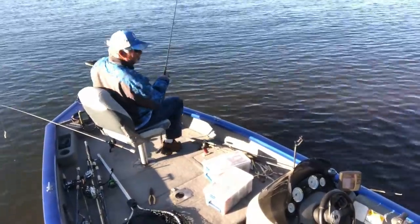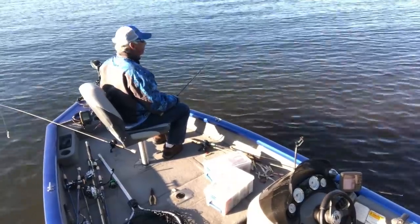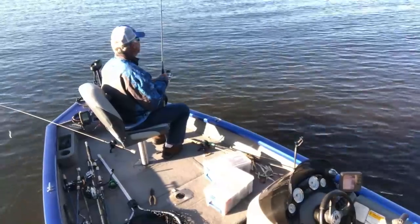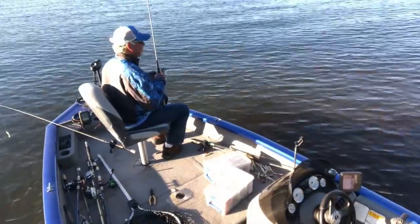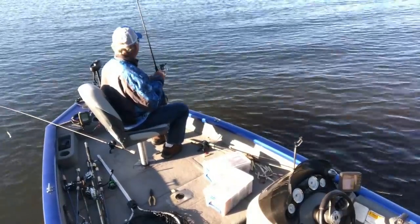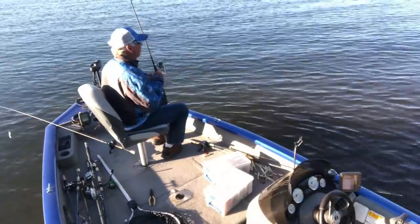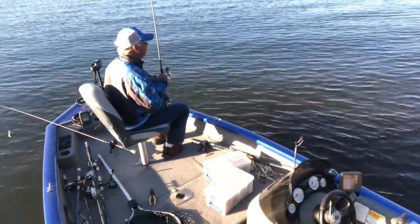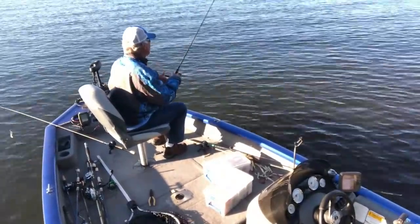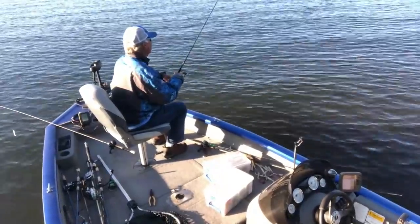Let's throw this worm out there a little bit, and hope we get a little bite. I like the worm fish because it don't work my shoulders too bad. That fluke really hurts my shoulders. And the money mill ain't as bad, but I still got to cast a lot.